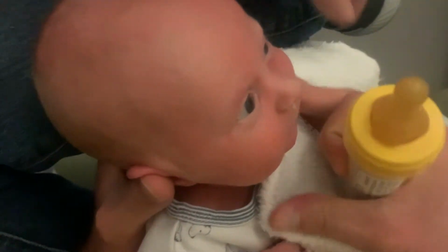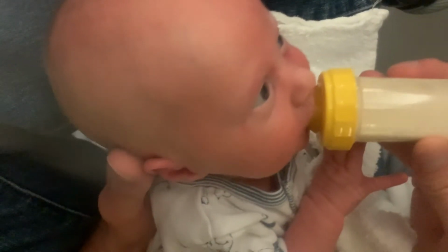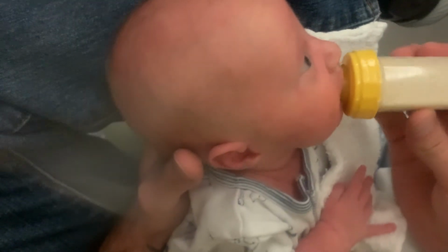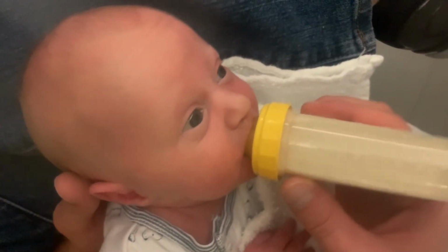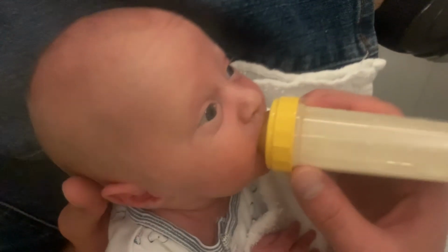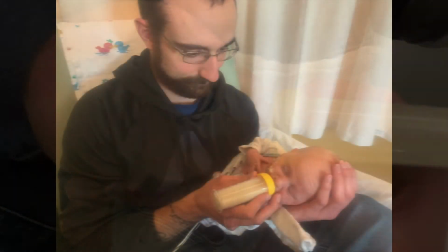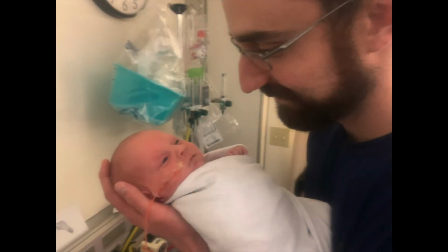And he finally started to get the hang of it and figure it out and understand how it worked. And before we were able to be released, he had to be able to eat the whole bottle before we could go home to make sure that he was going to be eating well when we were not at the hospital. We were in the hospital for about 2 weeks, and while we were there, his personality really started to show. He was very particular about what he liked and what he didn't like.